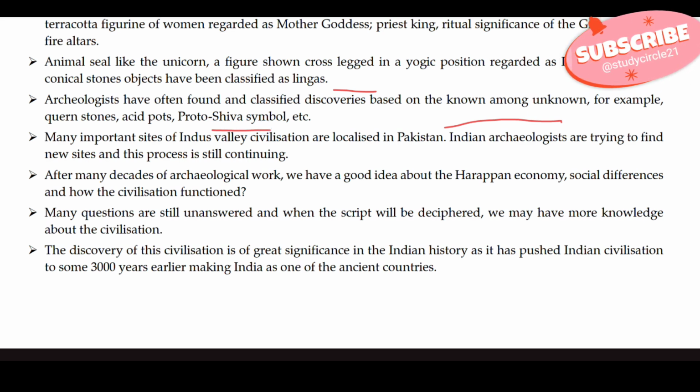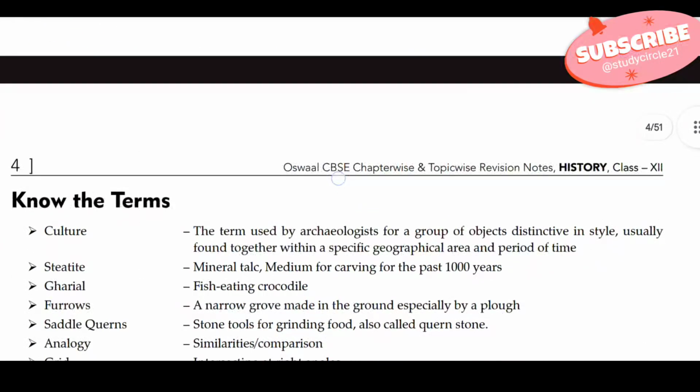Many important sites of the Indus Valley civilization are located in Pakistan. Indian archaeologists are trying to find new sites, and this process is still continuing. After many decades of archaeological work, we have a good idea about the Harappan economy, social differences, and how the civilization functioned. Many questions are still unanswered, and when the script is deciphered, we may have more knowledge about the civilization. The discovery of the civilization is of great significance in Indian history as it has pushed Indian civilization back some 3000 years earlier, making India one of the ancient countries.